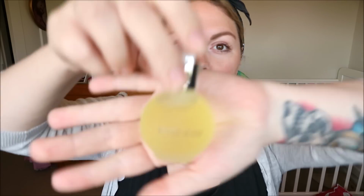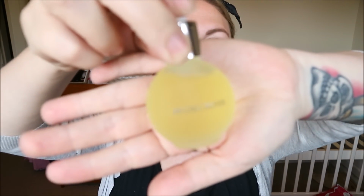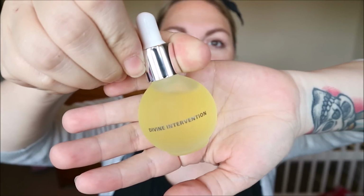That's really pretty packaging. This is £50. Targeting the 4 main causes of skin aging. Oh, it's another pipette. Time Bomb is the skincare brand that works to stop the clock. Look how pretty this bottle is. It says Time Bomb and on this side it says Divine Intervention.